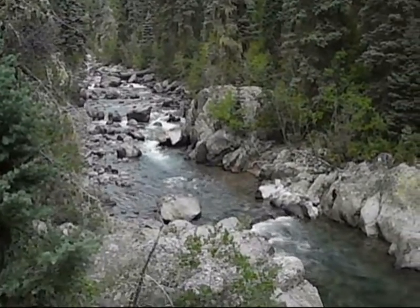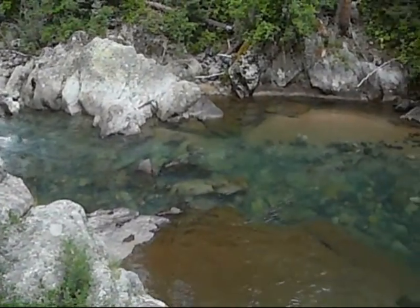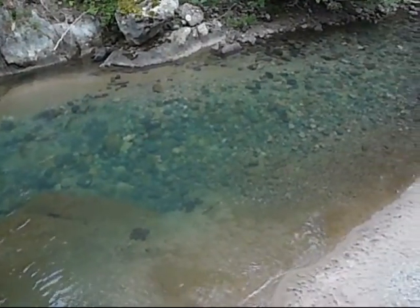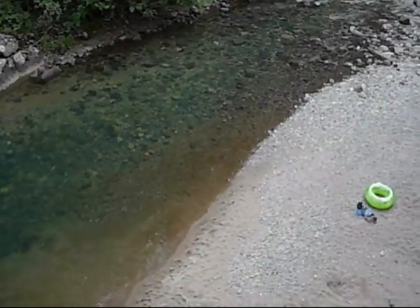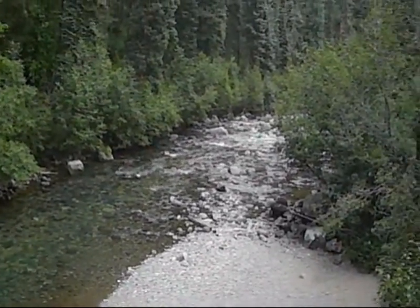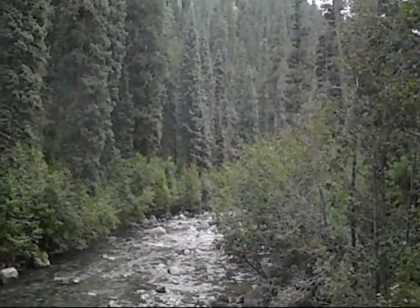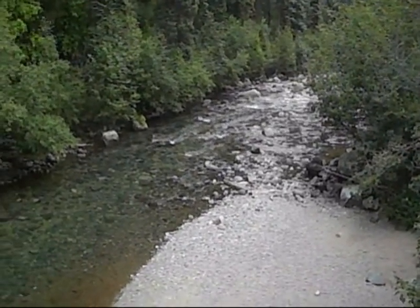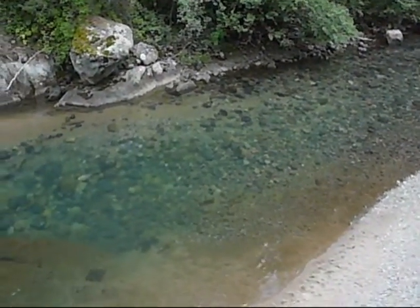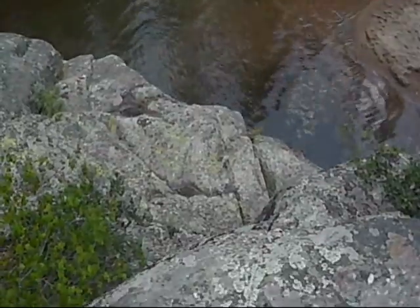Here's one of our favorite spots to go to. This river just widens out. I just saw a fish jump in there. And it goes out to this big sandbar, like a beach, and then continues on down in this awesome river valley. I've tried fishing here. Haven't caught anything yet. But they're in there. I can see them. I'm standing on top of this boulder.